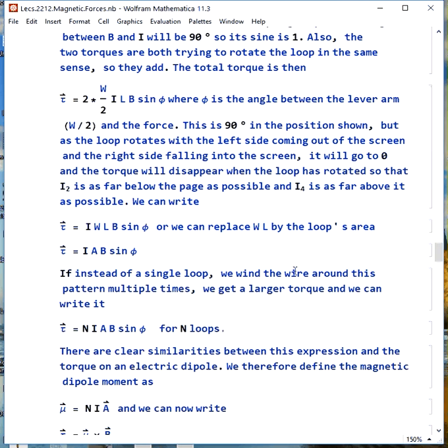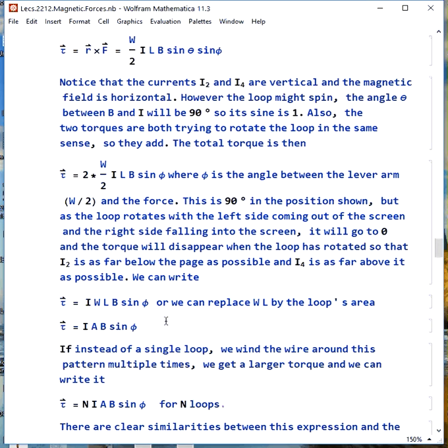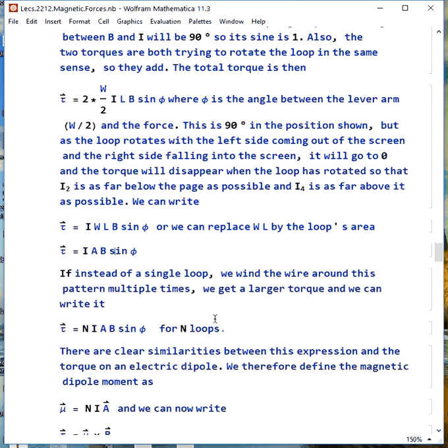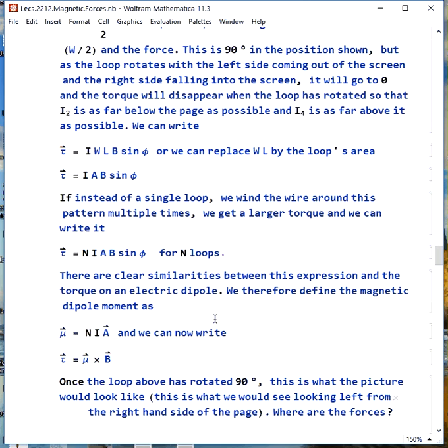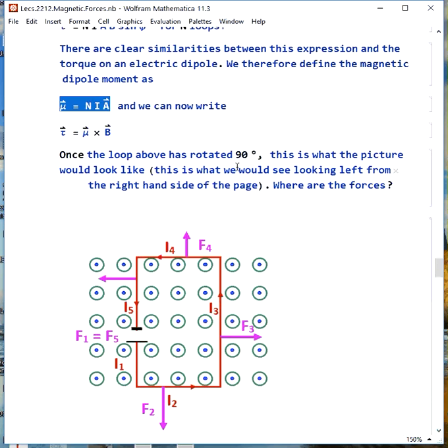Now, instead of one loop, what if we wind many loops of wire around this? If we do that, each loop we wind gives us another factor of the torque. So we could write this as N, for N loops, IAB sine phi. This looks very similar to the expression for the torque on an electric dipole. So we're going to define a magnetic dipole moment as mu equals NIA, and now we can write torque as mu cross B.